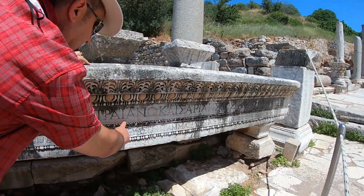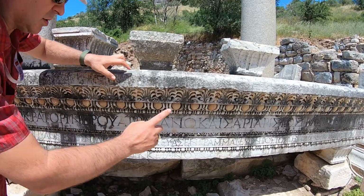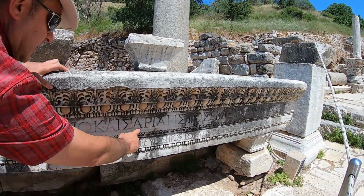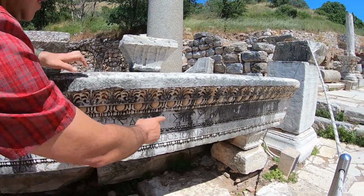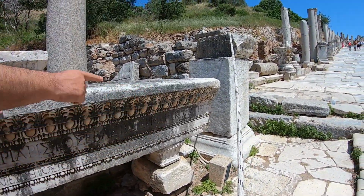Look at this. Trajan. I would say he's the Emperor Trajan. How do we know? Look. Kaiser. See? Emperor Trajan. Sebasto Germanico Dacico. Dacico is Dacia, Romania.